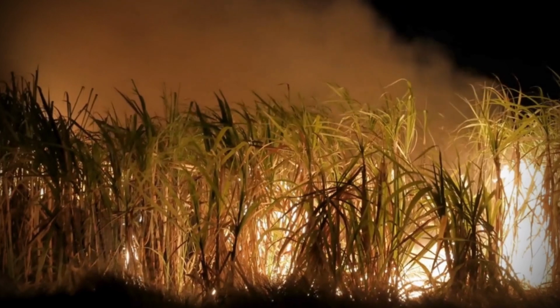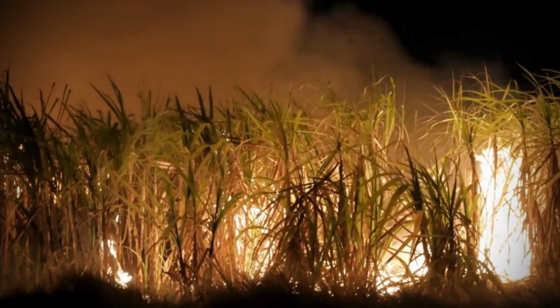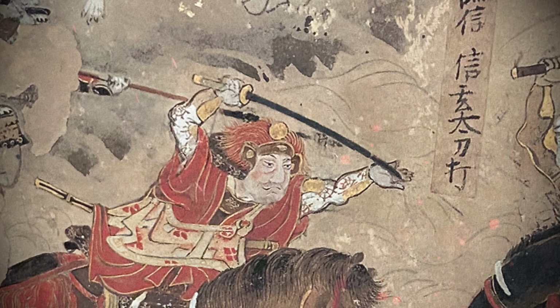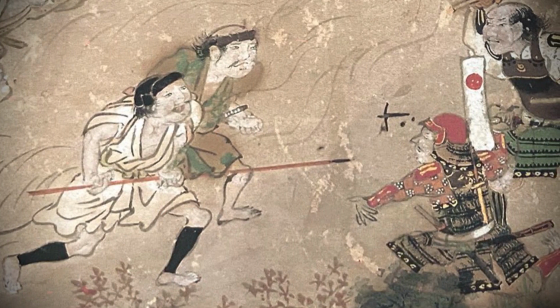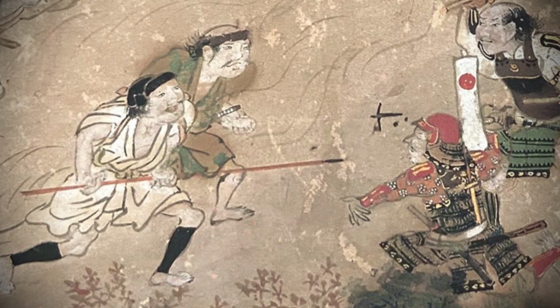The emergence of the Uchigatana dates back to the 14th and 15th century. During this period, Japanese battle tactics transitioned from cavalry-centered combat using bows to mass infantry warfare. This shift in combat style brought significant changes to the weapons used on the battlefield.